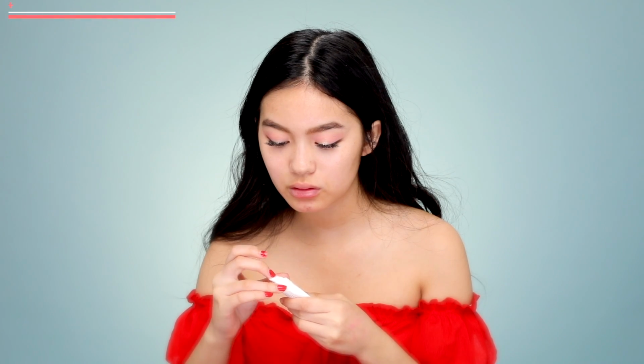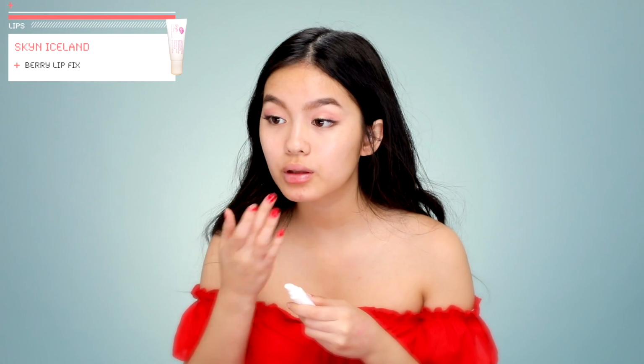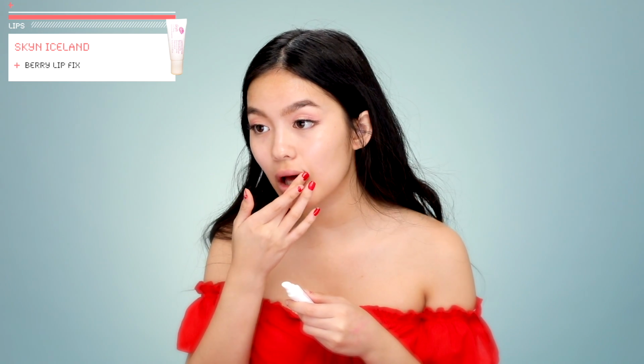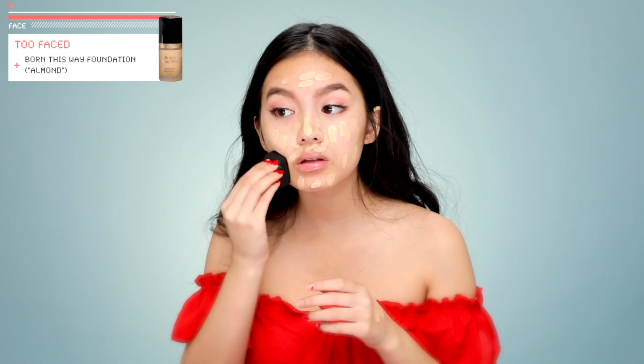Before we continue with the base, I'm going to use the Skin Iceland Berry Lip Fix. We are going to apply a matte eyeliner to the lips later for a glossy effect, so this will help prep them by hydrating and reducing the appearance of fine lines. Going back to the face, I'm applying the Too Faced Born This Way foundation.